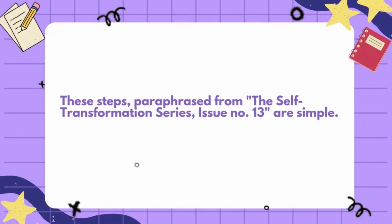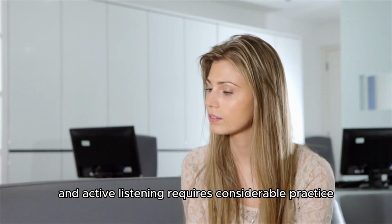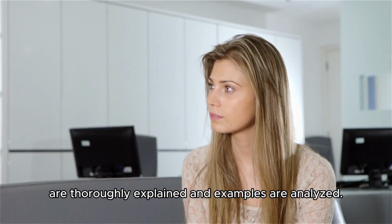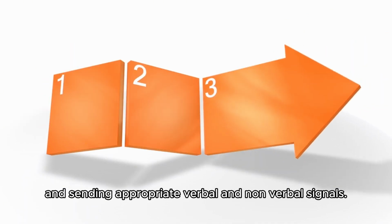These steps, paraphrased from the Self-Transformation Series, issue number 13, are simple. However, becoming skilled in active listening requires considerable practice after the purpose and steps are thoroughly explained and examples are analyzed. Performing the steps effectively depends on giving appropriate feedback and sending appropriate verbal and non-verbal signals.